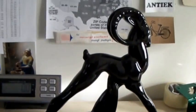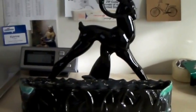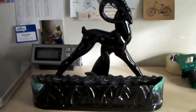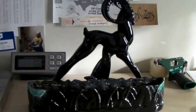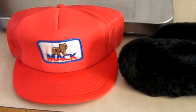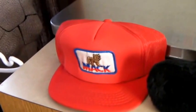So this is a Royal Haeger planter from the 40s or 50s. I got it at an auction for $5 to $7. I sold it for $80. I think it's worth it to pack it, but yeah, it's pretty massive. Very Art Deco.